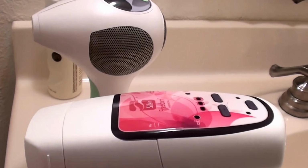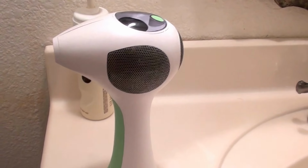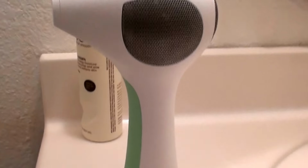Okay, now that I'm off my soapbox, I'm going to fire them up real quick. I'm going to start with the Tria and do a little quick demonstration, and you can do a self-comparison between the two units and have an idea of what you would like to possibly purchase in the future for your hair removal methods.